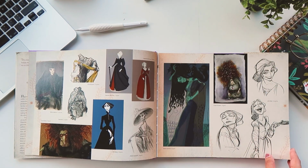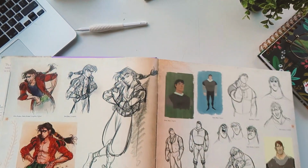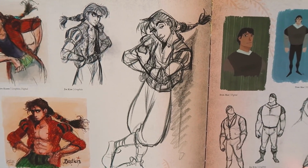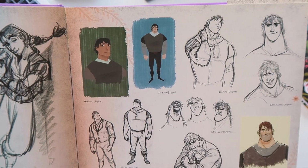There was also a version where Flynn Rider was supposed to look very much like Johnny Depp, Pirates of the Caribbean-esque, and then also a version of Flynn Rider where he looks a lot like Kristoff from Frozen, like a much bigger guy. It's really cool to see all of those what-ifs in this book. And another thing that I absolutely love is Claire Keane's work in this book.